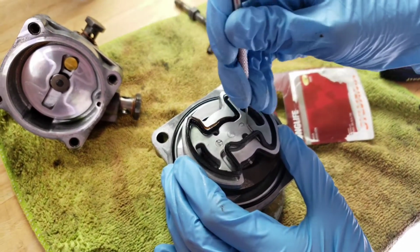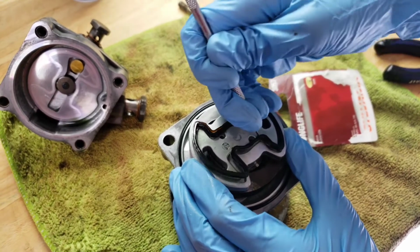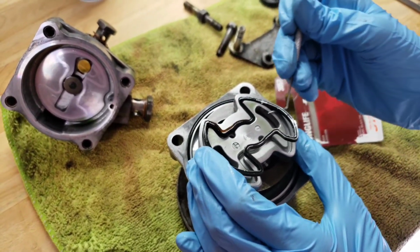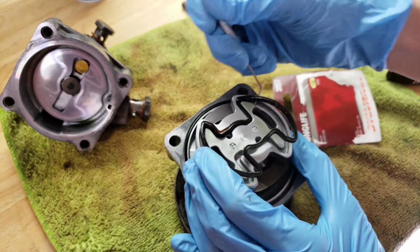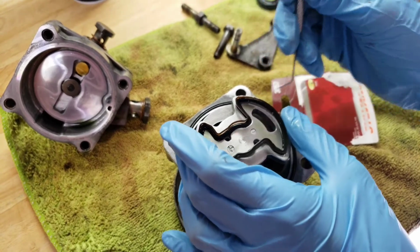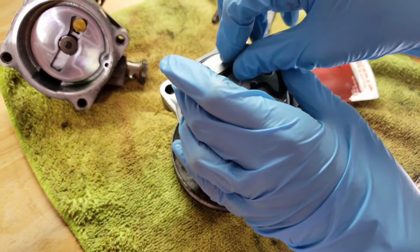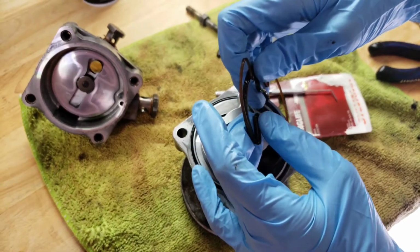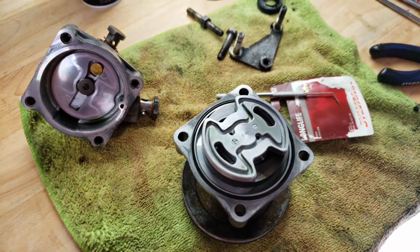So, even though you may not be using these pieces, you still want to make sure that you keep these just in case the new pieces don't work, because that's happened to us a couple times where the new pieces are just not the same, and so we have to use the old pieces. Okay, and there we go. We'll put this over here.